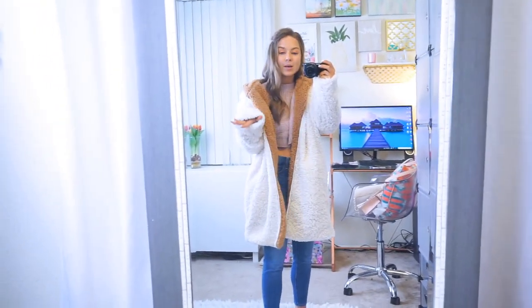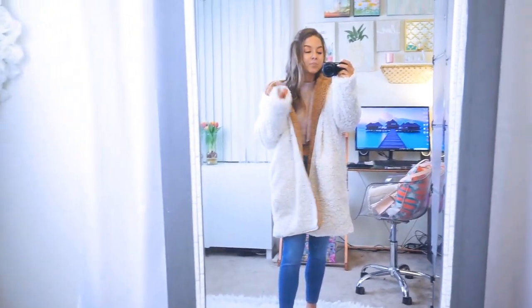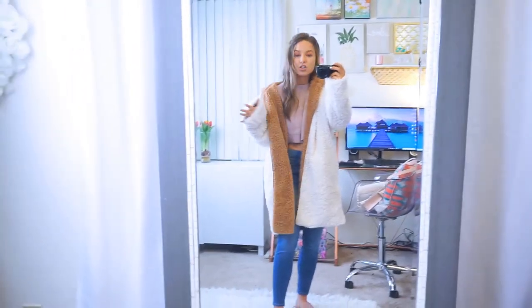I got so many compliments on it all the time. So I'm so excited to now have the brown and white one. This is just something that you need. It goes with any single outfit. You can just lounge in it at home.